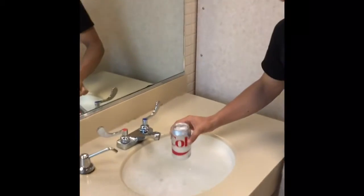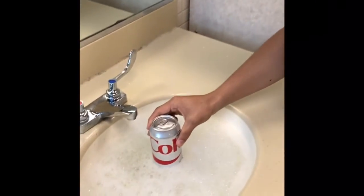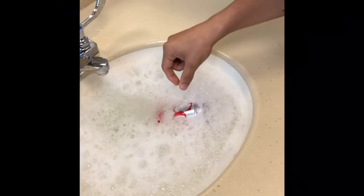So I have a theory that the soap water is going to make a difference. So let's see. This should float, like you've seen earlier. I don't know what that does. It's floating.